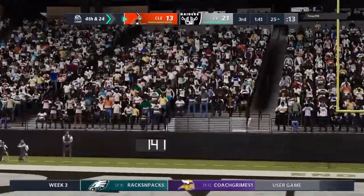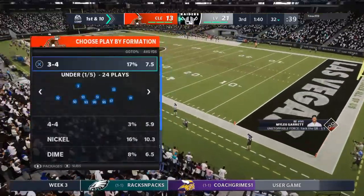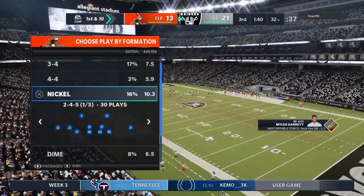And Seibert yanks it to the left. It's no good. And this score will stay right where it is. Down here in the 3rd quarter, obviously that's one they could have used.